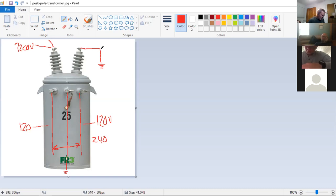Now, like I said at the top, I can come into this bushing right here and put 7,200 volts, and I can come over here and ground this side. It doesn't matter which side you use, all depending on the switch location where you put the switch. So let's see if we can do a lot of erasing here. Let's see how smart I am. Look at that.